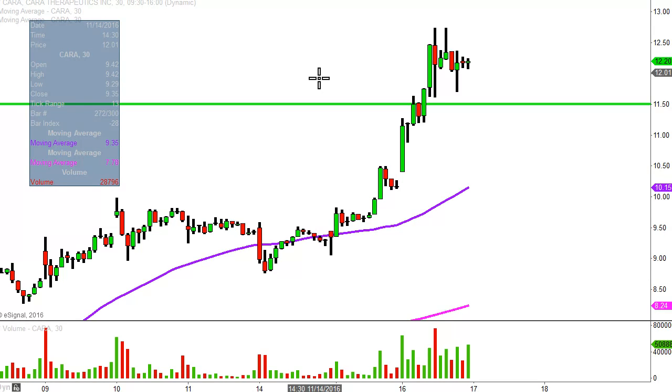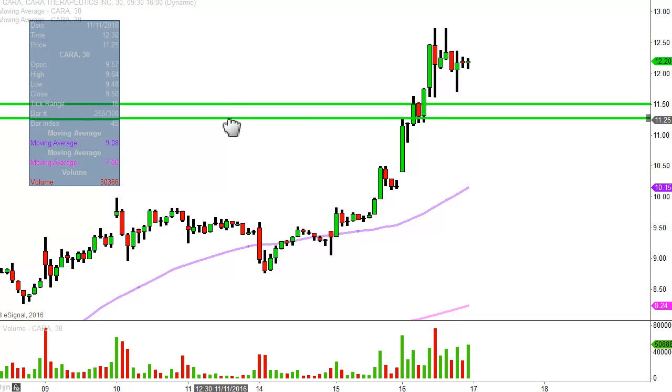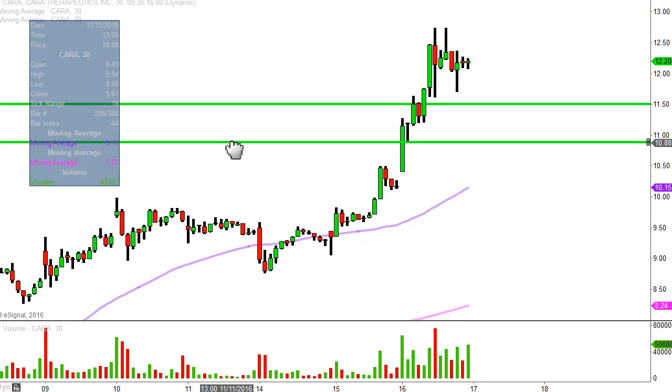But don't get me wrong, I'm not sitting here saying that if the price drops below $11.50, the entire chart's ruined. Not saying that at all. Just saying that that would definitely be the ideal situation. And if the price can hold above there, that would make the chart look the most attractive. In the event that level can hold, the next key level to keep an eye on, down there at about $10.85. So these will be the two near-term levels of support.